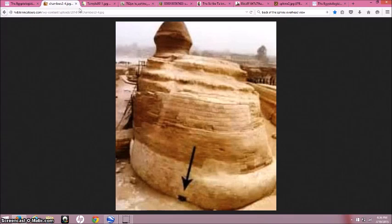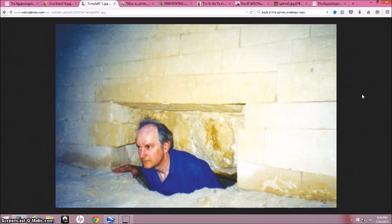Robert Temple wrote a book called The Sphinx Mystery, The Sanctuary of Anubis, and he was allowed access to certain areas of the Sphinx. This was, I believe, the time before Zahi Hawass had total control in Egypt and became the dictator of these ancient sites. But here you can see a chamber, or opening that leads to a chamber, and here you see Robert Temple literally coming out of the Sphinx's rear, and he has been down in these chambers. He documents it very well in his book.